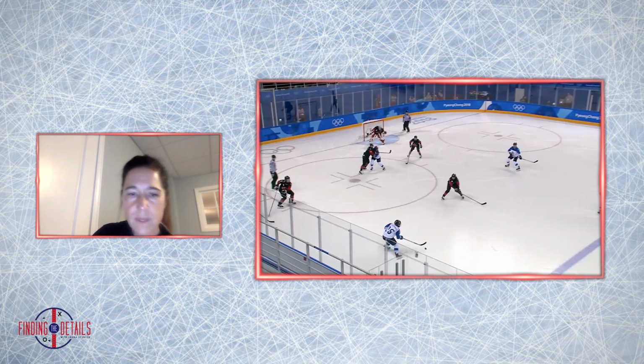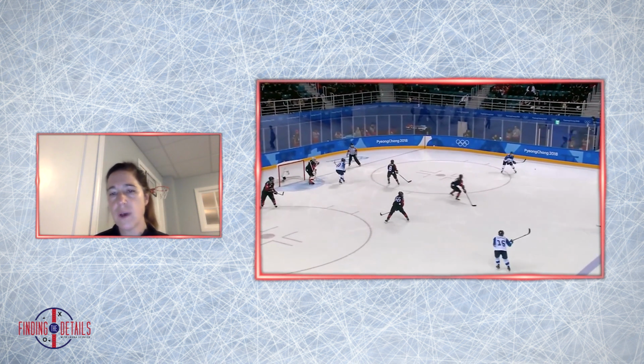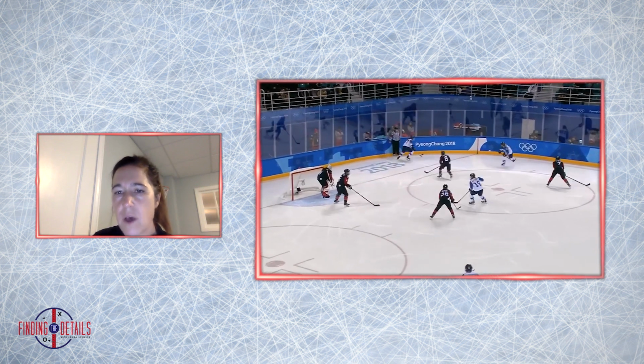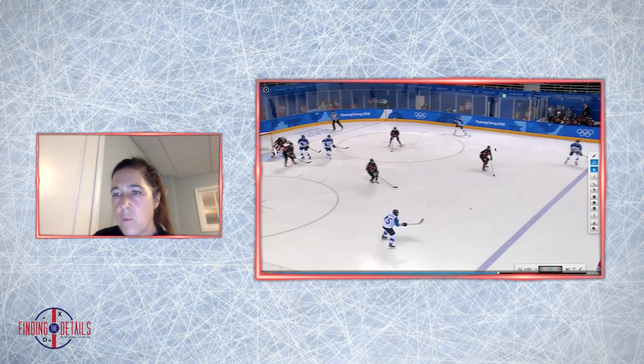So the last thing that I just want to quickly run through on this presentation, just have two quick clips here, is we're playing against Finland here. Sometimes you're not going to be able to prevent pucks from going through. Sometimes they're going to get up. So although in this situation, we want to try to keep pucks on the half wall here.